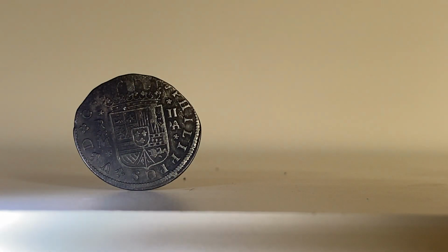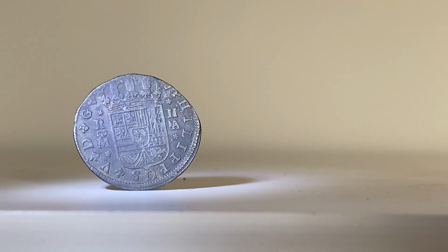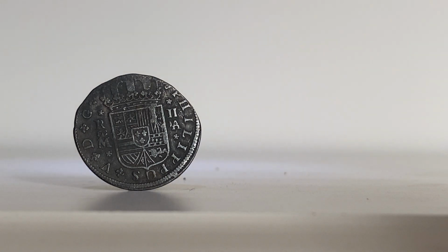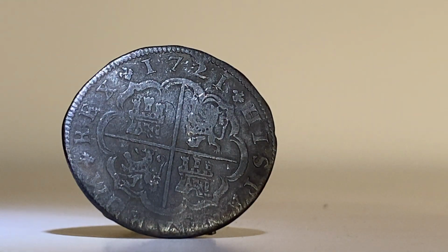On its face are a crown and shield with various symbols representing kingdoms ruled by Spain. There is a mint mark of M indicating this was struck in Mexico City. The name Philibus can be seen for King Philip V of Spain. On the back we can clearly read the 1721 date.